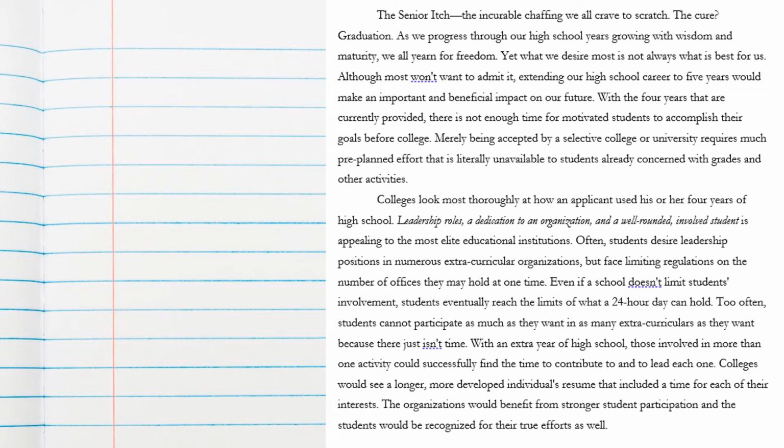So this is a sample piece of writing for an argument essay at the high school level. And so I'm going to just pull out some of our important characteristics here and show you how I might help create a checklist for a student doing the same type of writing.